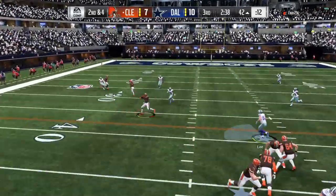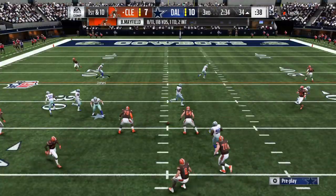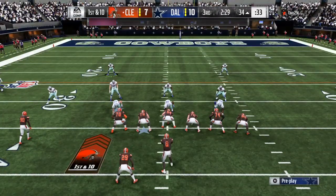Mayfield to throw it this time. On the catch, it's Duke Johnson. And they'll be inside the 35 now at the 34-yard line. Call it a gain of 7, and it gets him a new set of downs.